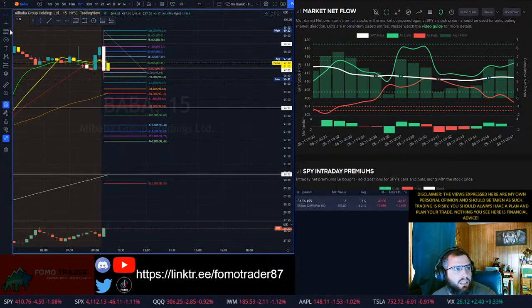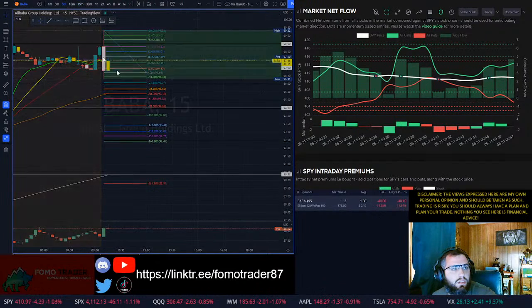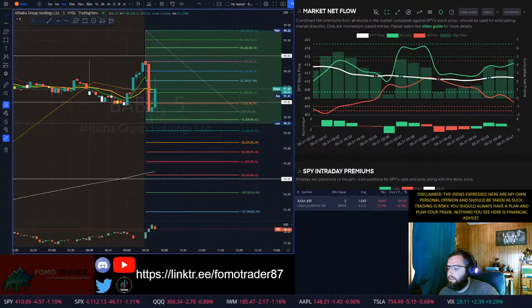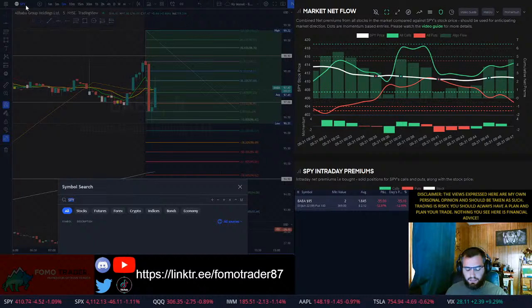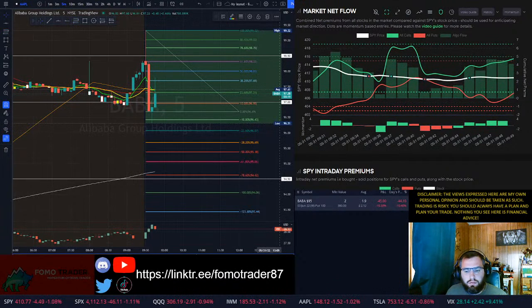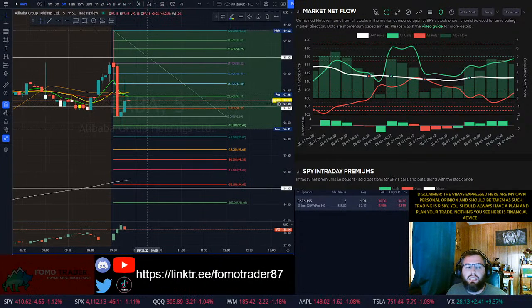Let's see what our 15-minute ORB looks like. So this is our 15-minute ORB range here. See what else I can find for us. This trade's going a little slow. As we can see here in BABA, the wick is getting longer. The sellers are pushing the price action back down.